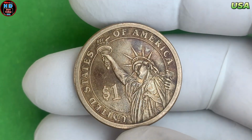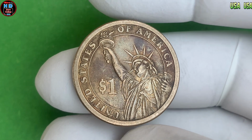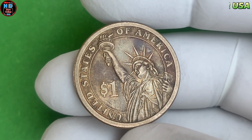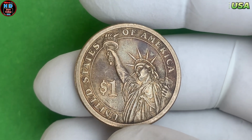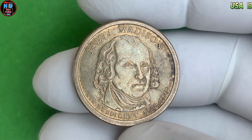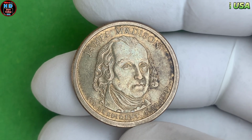Flip the coin over and you'll find the iconic Statue of Liberty on the reverse side, reaching high into the sky with the torch held proudly in her hand. This powerful image reflects the values that Madison stood for: freedom, independence, and democracy. Alongside her, the words "United States of America" and the denomination, $1, are engraved, standing tall and strong.